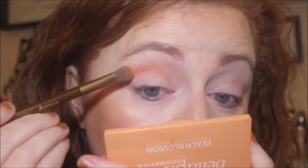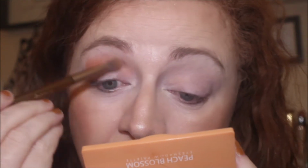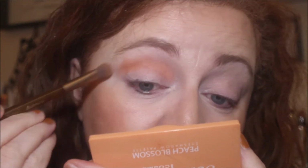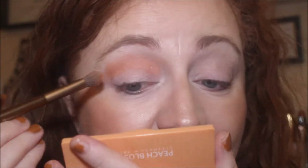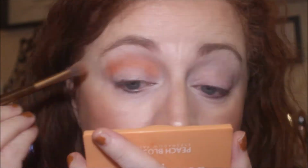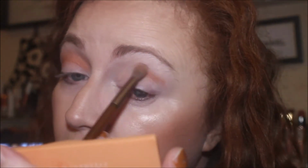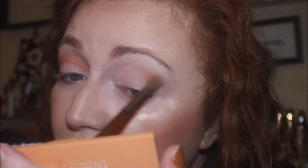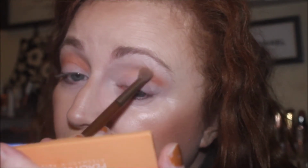So it's going to be another simple look. I said that yesterday and the video was like half an hour long. It's like, why is it so long? It's a simple eye look with 3 eyeshadows. It shouldn't take half an hour, but as normal I'm getting chatting in there. So I'm going to try and make this one a lot less, because once I start talking I just can't shut up.